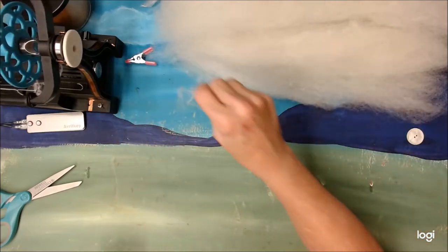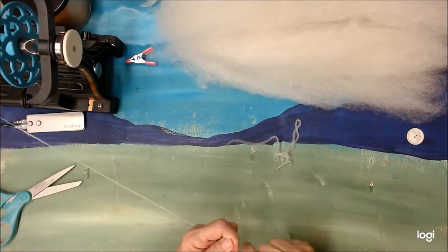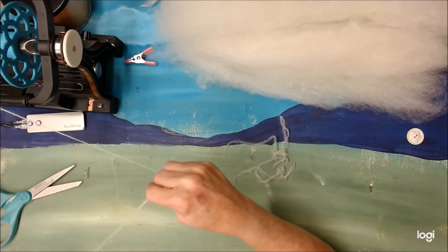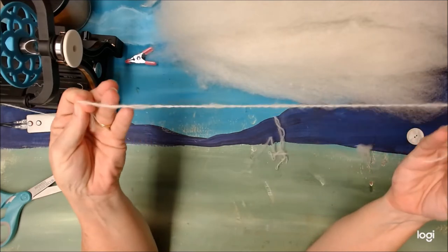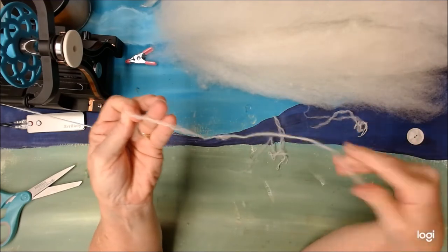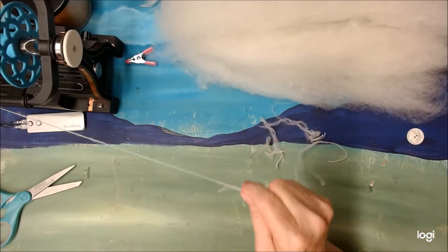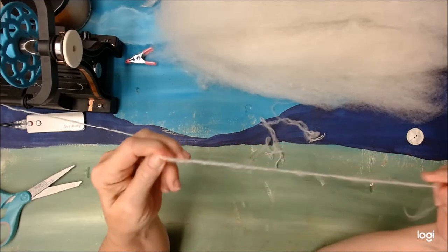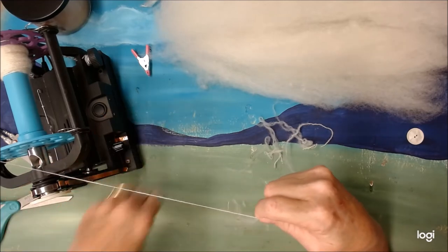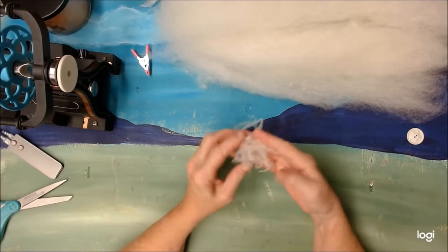Okay, look how loose that is. That definitely did not have enough twist or enough tension in it. So now I know I'm going to have to, let's see what my speed is. Oh, my speed got knocked down. Okay, that's probably what it was, because it's definitely not acting like it did before.